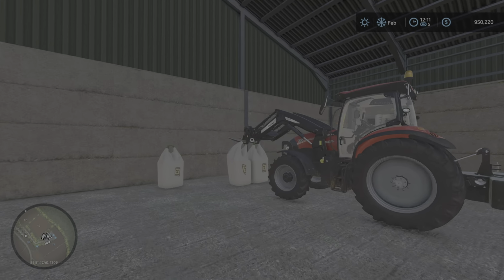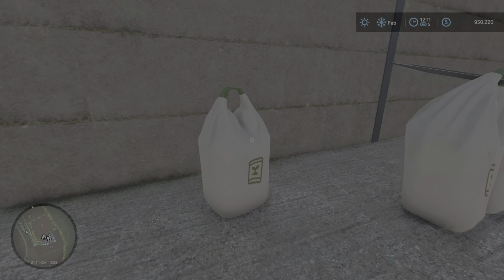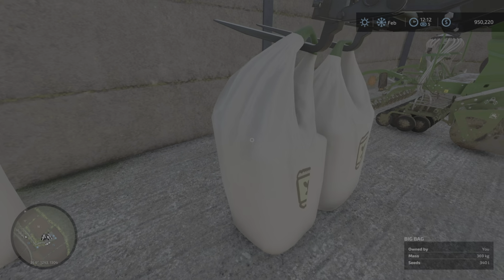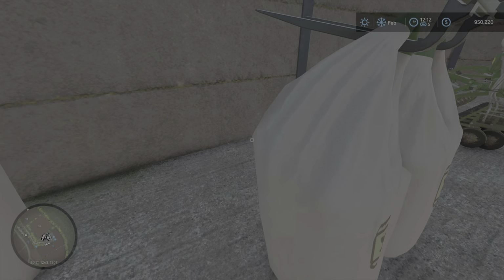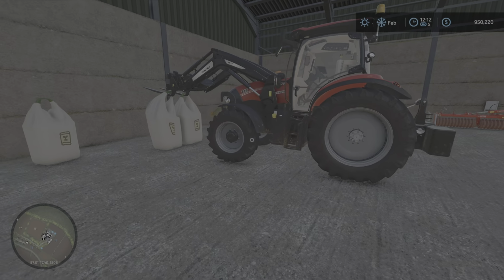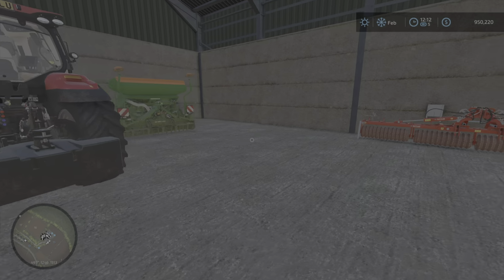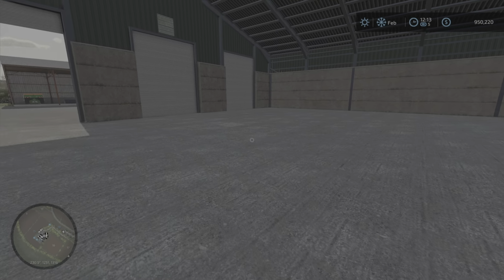The other trip I made was to bring these bags of seeds back. Now we have 3 partial bags of seed. This one with 400 liters, this one with 340, and this one at a full 1,000 liters. So we do need to start using some of these seeds rather than buying new seeds, but it's not going to hurt to have seeds, so we can certainly keep these in our shed for now.